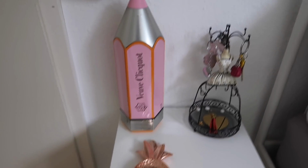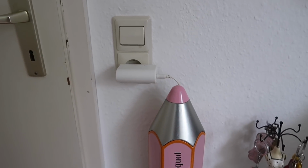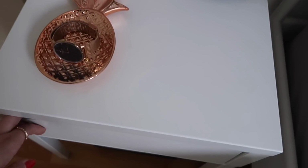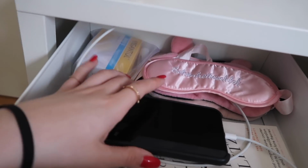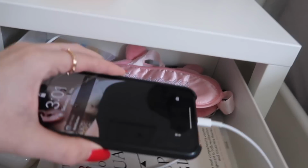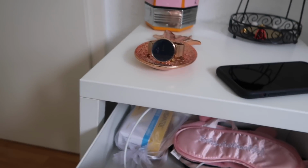Now my bedside table can only have this wireless charging port because it is actually connected to electricity, and that's why it actually has another charging port. So you can just plug in your charging cable and then you can charge your phone down here. I personally prefer that, but yeah, you can also just charge it up there, it doesn't really matter.